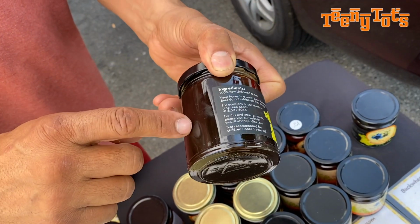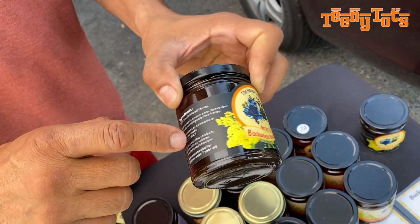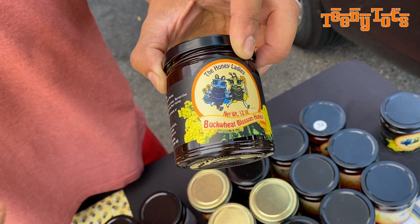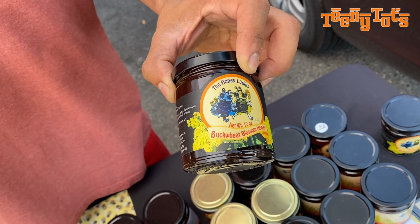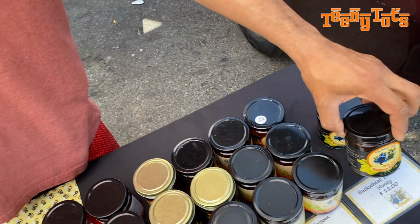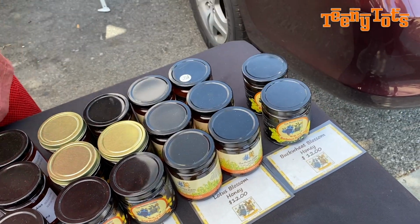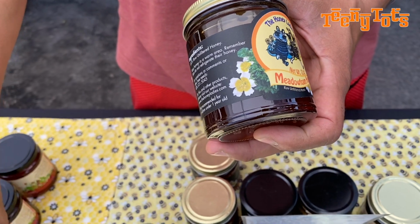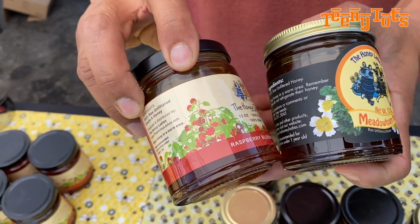This one tastes like molasses. This is one of the two dark ones that I have. But this flower is used in homeopathic remedies to help with the immune system. So then the honey coming from that same one flower will theoretically also help with the immune system. So this one, because each jar has a picture of the flower.